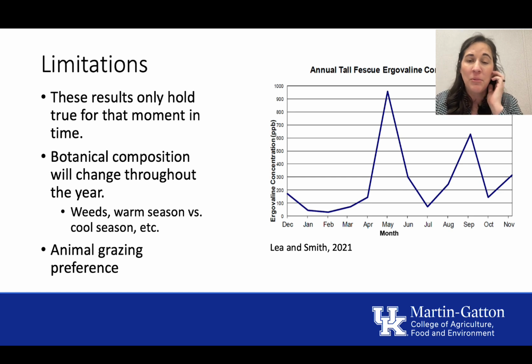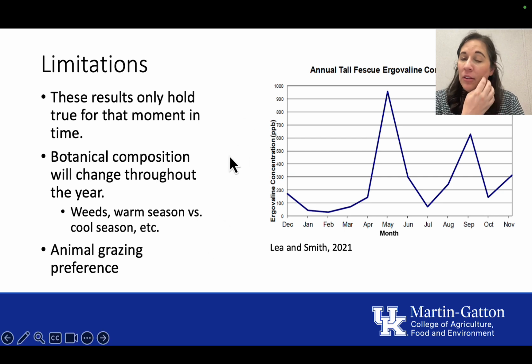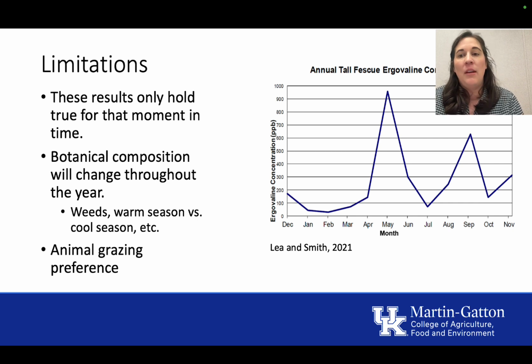May-June timeline is historically one of the times when we have the highest level of concentrations. So this is some work from some of our colleagues in the forage group here at the University of Kentucky, where they went out and collected samples from the same fields at different times of the year to look at that variation that exists in ergoalkaloid or ergovaline content. And so certainly if I had collected samples up here at the peak, then that would be a good indicator of the potential overall risk of fescue toxicosis from ergovaline load. But depending on things like pasture management might dictate how much fescue I have present at that time.